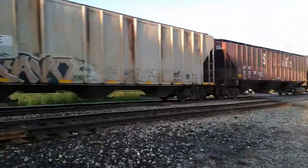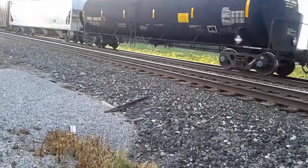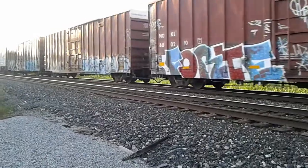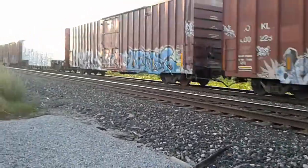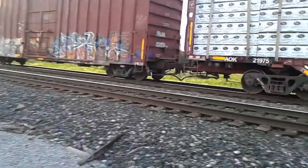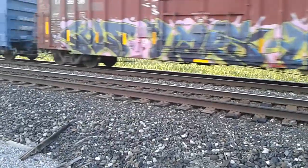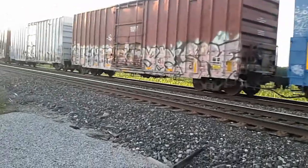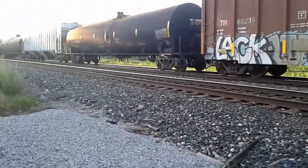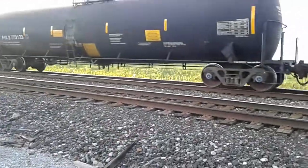An old Santa Fe car. Wow. But look, Garfield. There's a Garfield picture. It's a fake Garfield. Okay, my arm's getting tired.